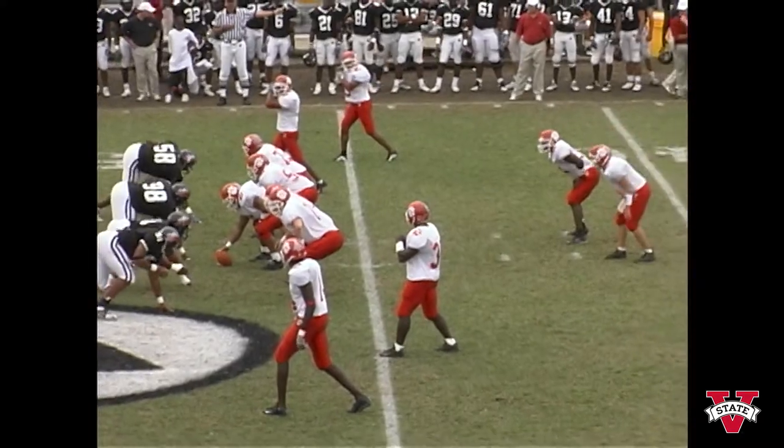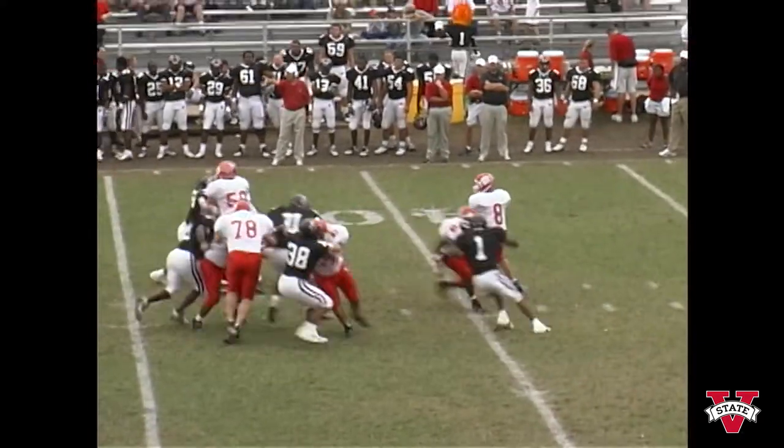From each side. Quarterback shotgun. One running back. He gets it. He's looking towards the first block. He gets him. He hit him.